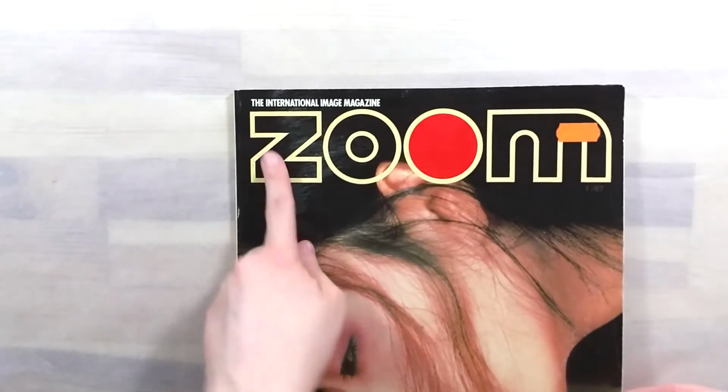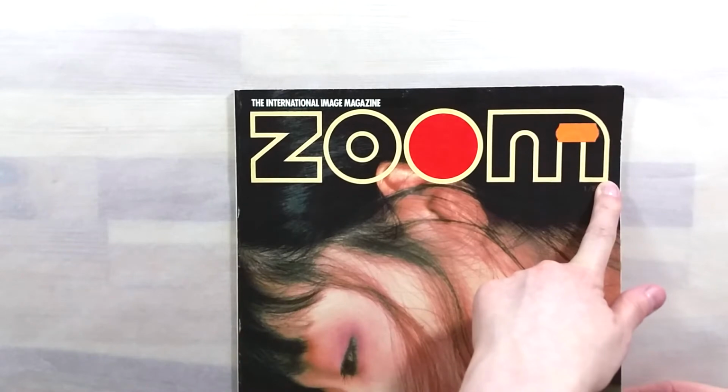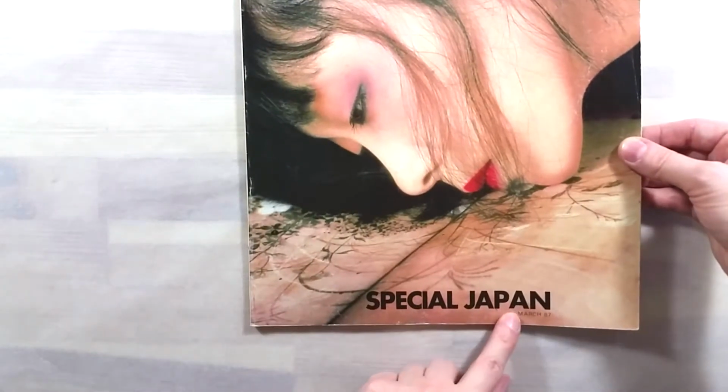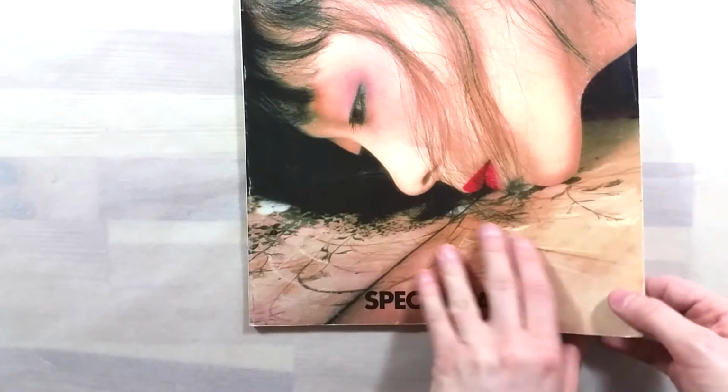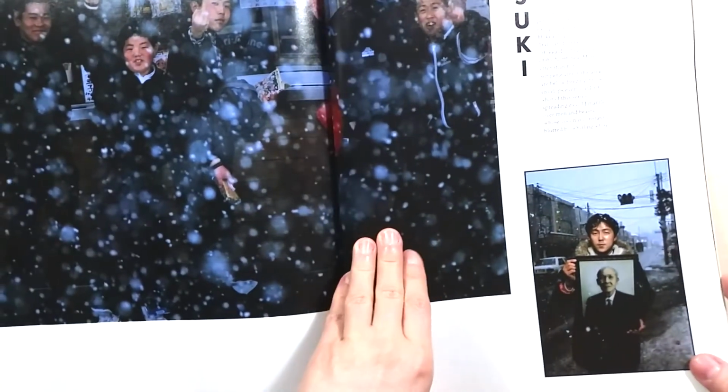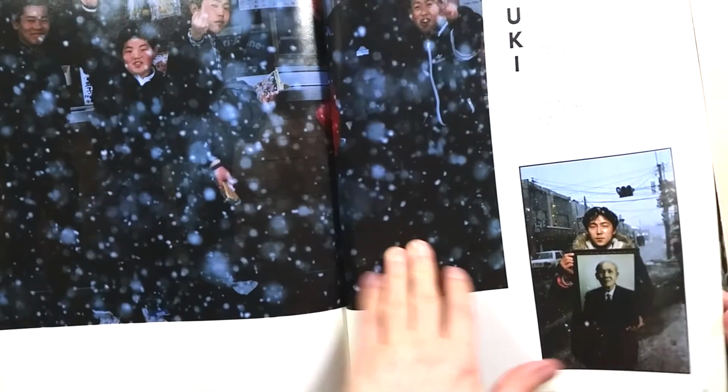The next thing I brought home is a magazine's special number on Japan, featuring a lot of photos. It's 30 years old, so I find it super interesting to have this sneak peek into everything before computers, cell phones, and internet became the new reality.